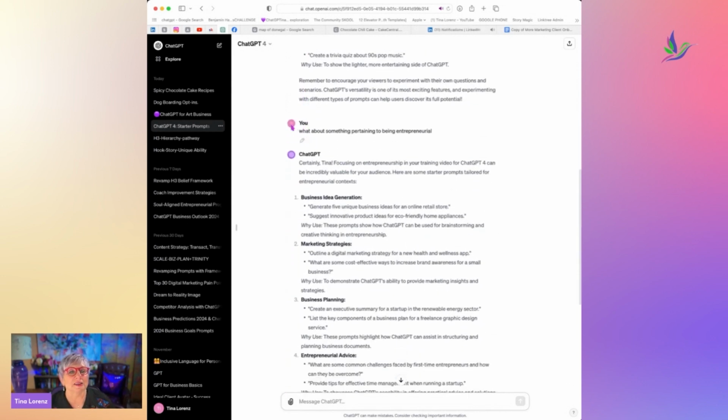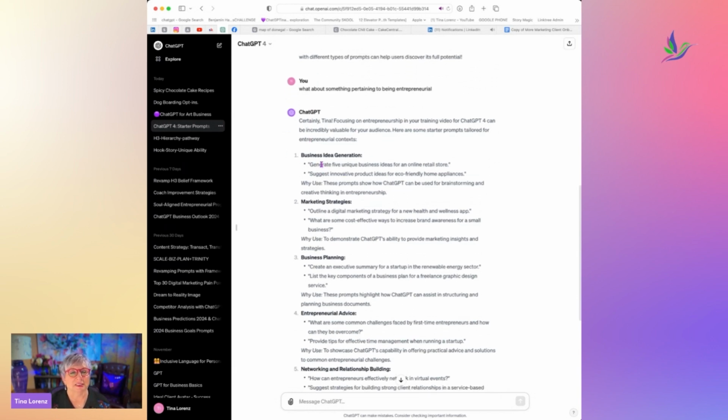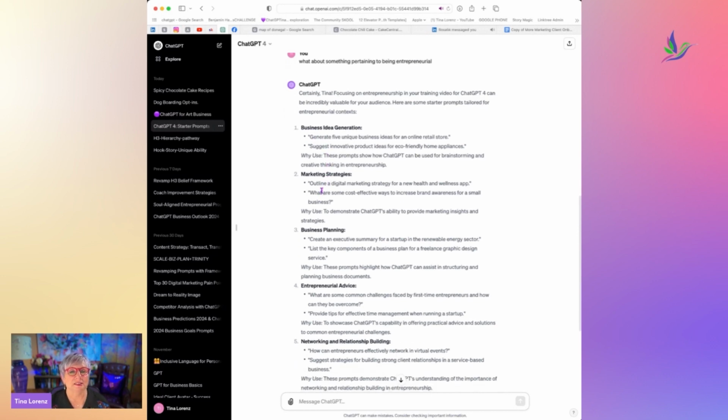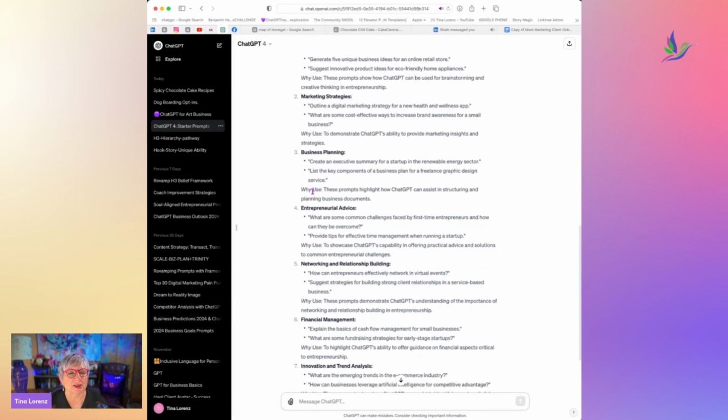And so then I wrote, and this is me where the pink dot is, that's me talking to ChatGPT. What about something pertaining to being entrepreneurial? And so I often do this. I collaborate with ChatGPT. So how about this? It said, sure. How about generate 5 unique business ideas for an online retail store, or outline a digital marketing strategy for a new health and wellness app, or, and it'll tell you why we're doing this. And so let's find a good one.